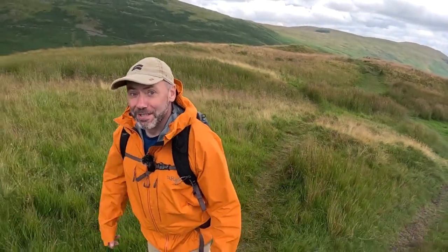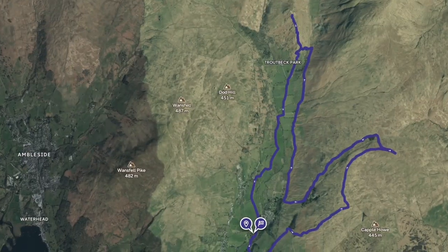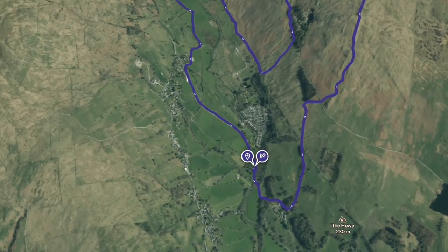Welcome back to the channel and to the Lake District. Today we're going to go up three Wainwrights and we're in the Trout Beck Valley. It's one of the quieter areas of the Lake District, so I'll show you where we're going to go on the map. We start today's walk in Trout Beck, just leaving Jesus Church.